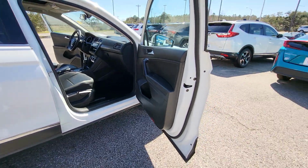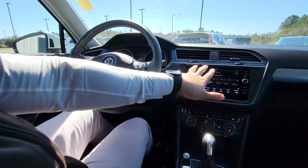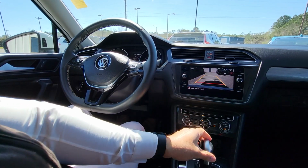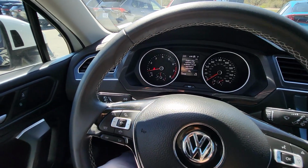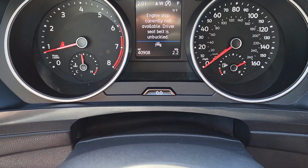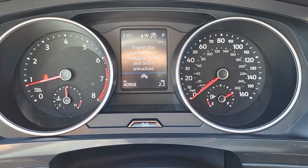All right. And now inside the vehicle, we got our dual zone climate control. We have our touch screen right here. I'll put it in reverse. There's the backup camera that pops up there. Of course, push button start. Heated seats in the front as well. And then what I'll do is I'll go up close right here, and you can see the exact miles is 40,908 miles.